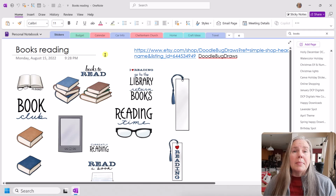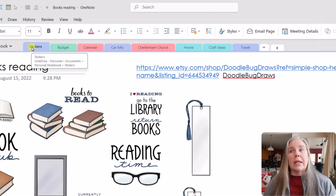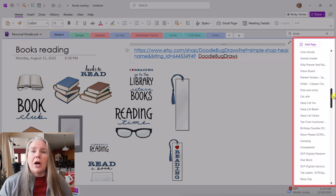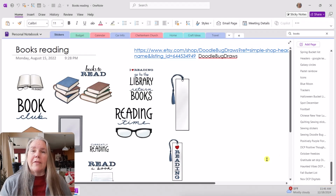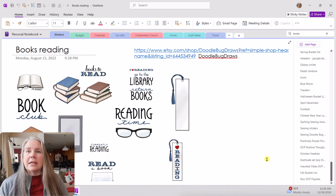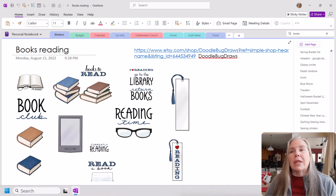So in my personal notebook, you can see across the top that I have a section for lots and lots of things. Quickly, I have a sticker section, and over here on the far right-hand side, I have many, many pages of stickers. One of my goals for 2025 is to break out this sticker section into its own notebook and start dividing it by topic or holidays or season. That will be an upcoming video, so stay tuned for that one.